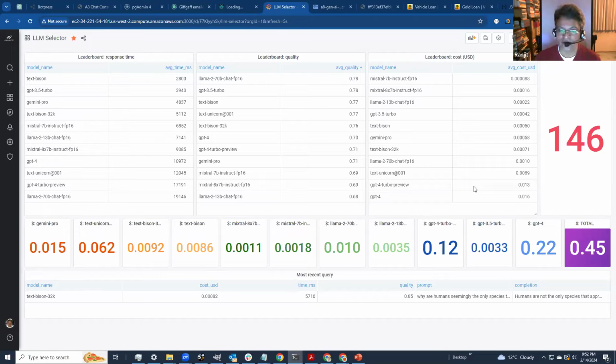So when you look at this picture, a couple of things come to mind. The first one that's very obvious is that when it comes to response, the Google Text Bison model is doing pretty well. So the Text Bison model is on top in average response time, and I'm sending queries that have about maybe 20, maybe even 40 tokens. And so for these queries, it's doing a really good job. With Text Bison you've not even used 1 cent so far for all the queries.